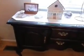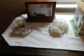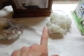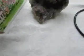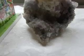And then on my buffet, there's my sweet Sammy and Oscar, who passed away in 2012. But they are surrounded by crystals. This is stilbite that they're surrounded by. And I mean, this is just gorgeous. It's got a gorgeous purple tinge to it.